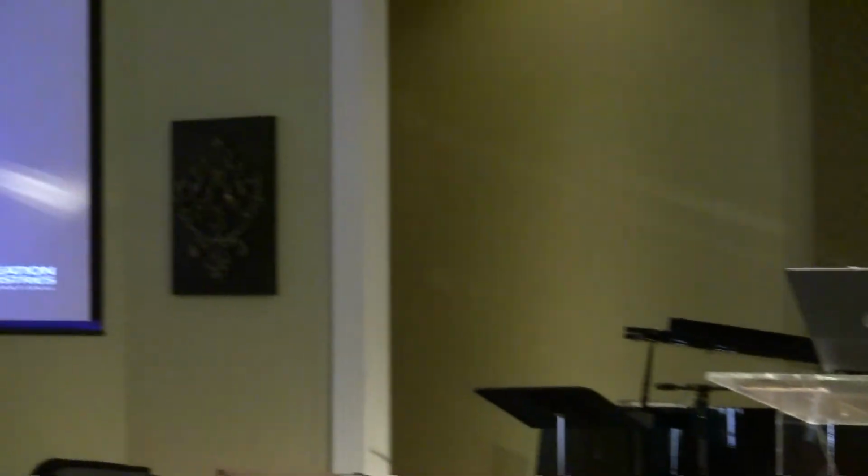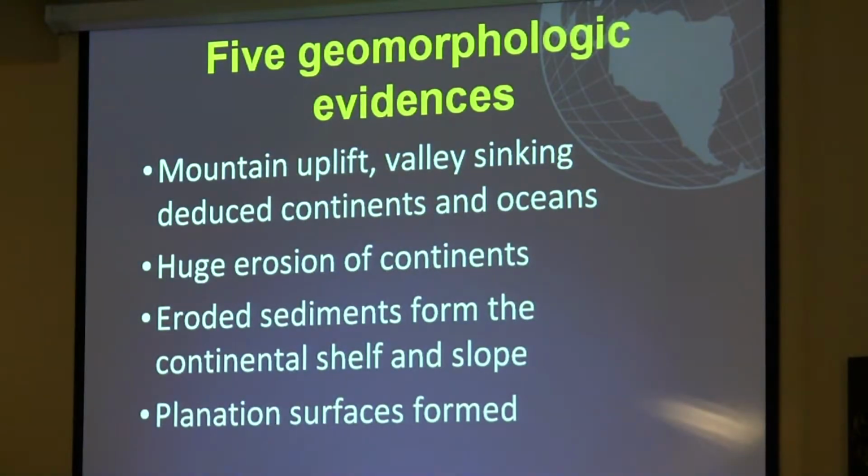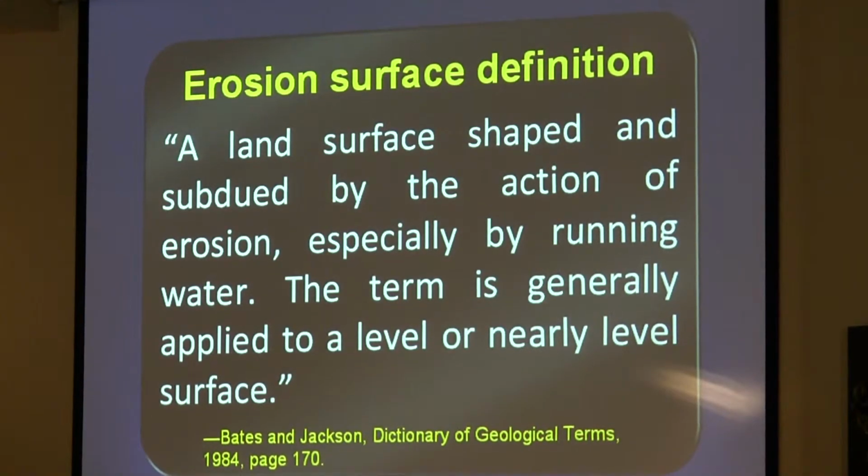The fourth topic I'm going to talk about, and I'm going to spend more time on this because this is an area I spent a lot of time on, is how planation surfaces are formed. A planation surface, by definition, first of all, this is the erosion surface definition: it's a land surface shaped and subdued by the action of erosion, especially by running water. The term is generally applied to a level or nearly level surface.